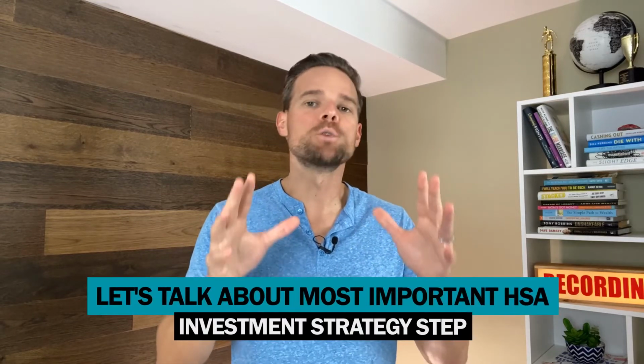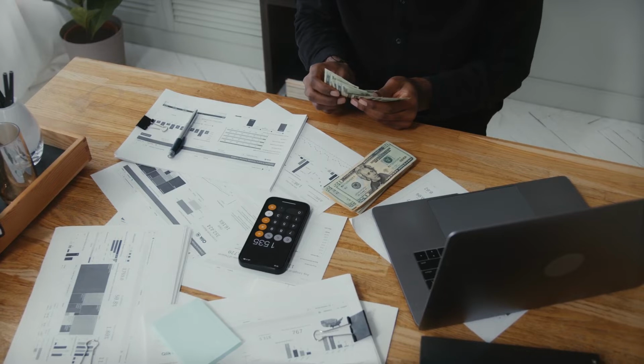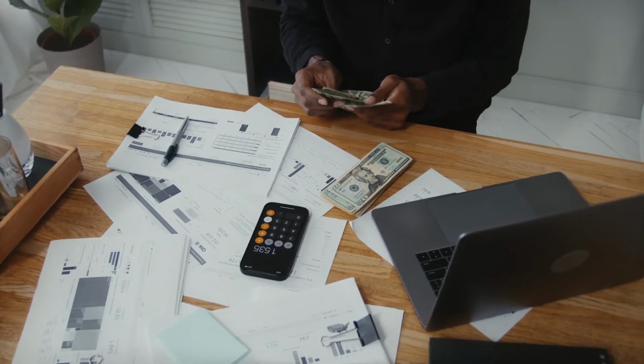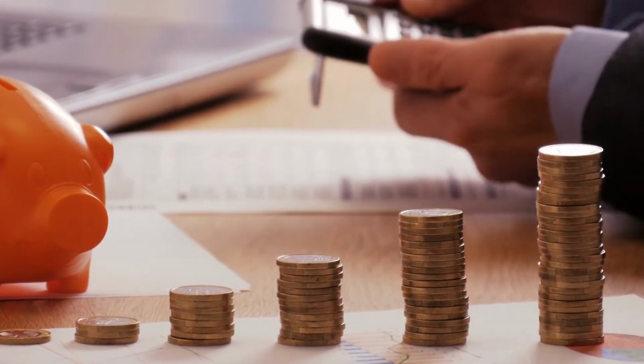Let's talk about the most important HSA investment strategy step. If you plan to use your HSA as a supplement to your retirement savings, it can complement your current investing strategy. But you'll have to make sure you actually invest it. Only a very small percentage of HSAs are currently invested. Instead, most people add money to the account without investing the money in anything. To make this a long-term investment strategy, you'll want to invest the funds wisely. As with any investment, you'll want to pay attention to fund options and fees.